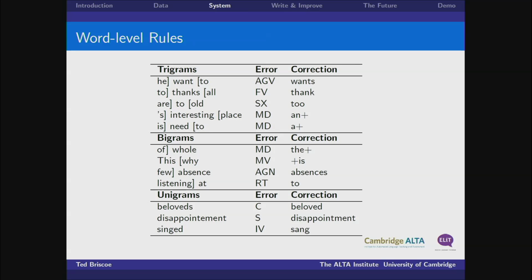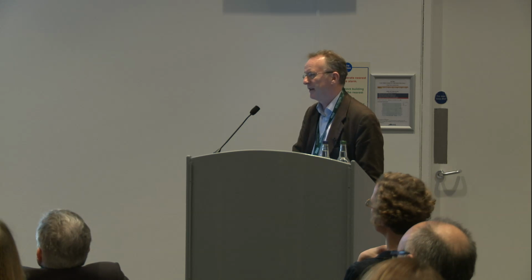Here's a flavor of what the rules would look like. These are all extracted from the CLC or subsequent data that we've error-coded. They tell you things like, "he want to" is wrong, it should be "wants". So in the context of "he" and "to", that form of "want" is wrong. So they're very simple, very concrete rules like this that don't really generalize much at all. We have a lot of this data. We have many, many corrections of this kind over probably something like 50 million words of data. But even so, we don't have anything like enough coverage.